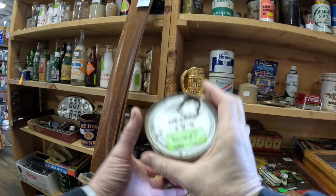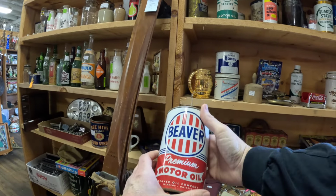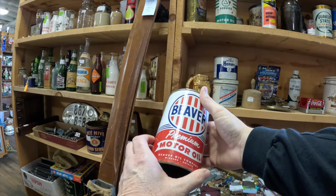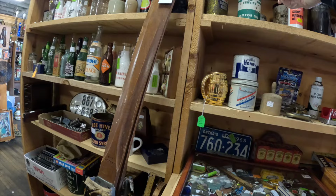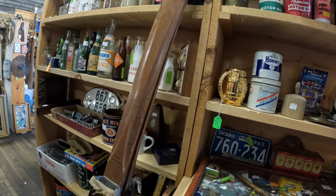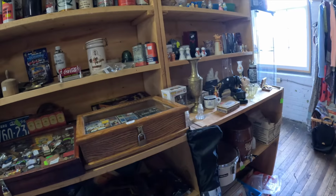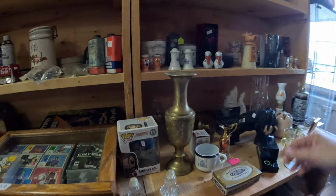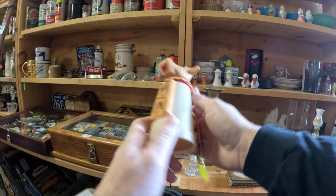Just a little too much to be spending for that show. Oh, well, it's on sale, though. It's $99. You almost can't afford not to buy it now. It's pretty cool. Premium motor oil. Oh, it's not even a bottom to that thing. I wonder what it'd be worth if it was full. I don't know. That's pretty cool. I think my mom might have had this in a display case when I was a kid.